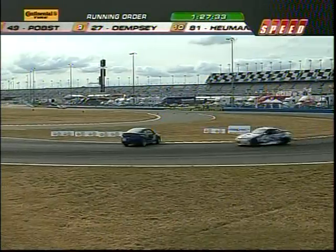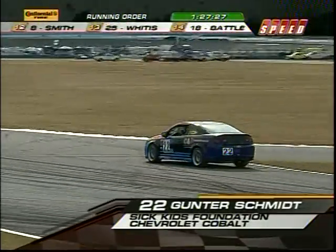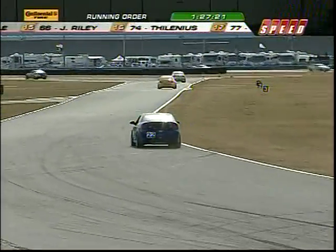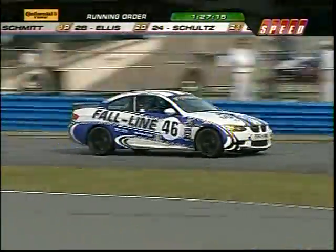22 here with a simple spin so far, but he almost got tagged there. Andy Pilgrim's got a 23-second lead on Gian Bacardi. That's unbelievable. Gunter Schmidt here. That is the International Horseshoe, and I say that's the slipperiest corner in America. It's just unbelievable how slippery that track is, particularly at night.